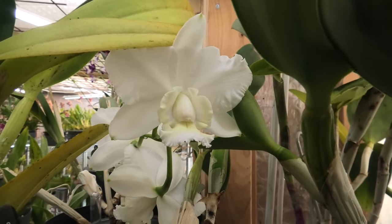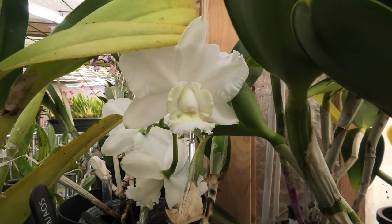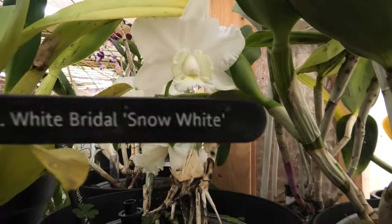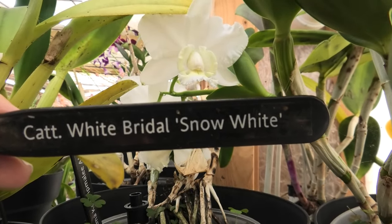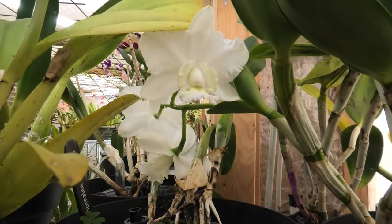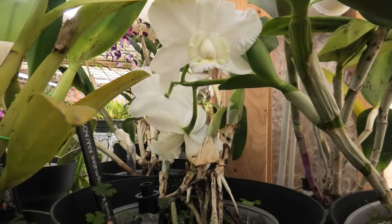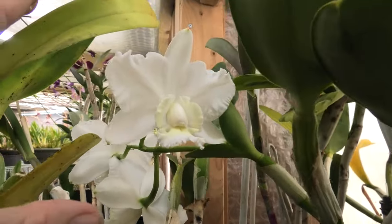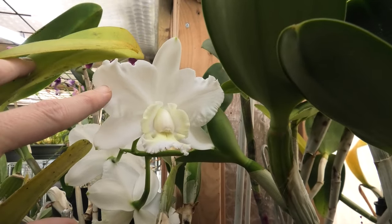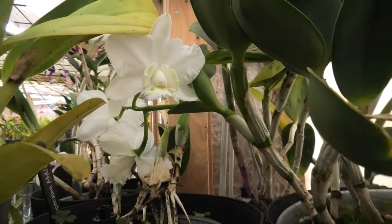I cannot find a tag, I think. Oh, here's this one. Wait a second. Yeah. I bought it with this. Snow White, White Bridal. I don't know how to pronounce it. But nonetheless, oops, I'm sorry. Very nice Cattleya, absolutely very nice. So that is that one.